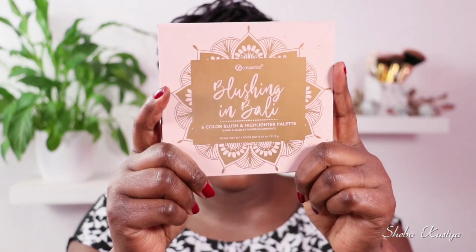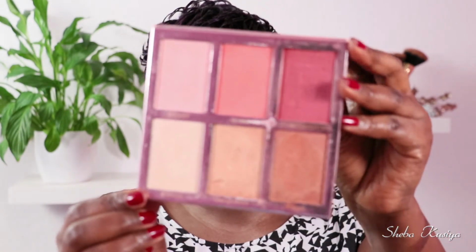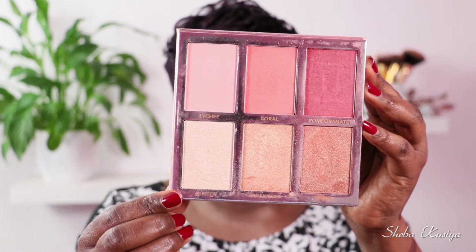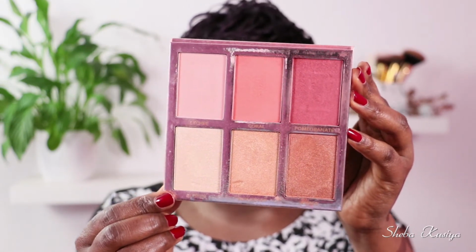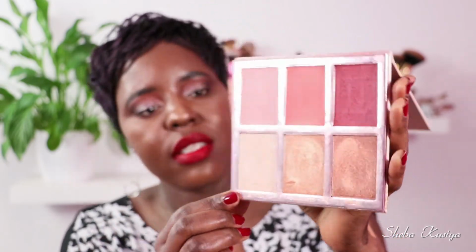I also included this one in my yearly favorites for a reason, because you guys, this is what it looks like, by the way. Blushing in Bali, that's the palette name, and in here we are getting 6 shades. At the top we have all blushes, and at the bottom we have all highlighters. And you guys, this palette is just beautiful. This color over here in the blush, I just love the finish that you get from it.